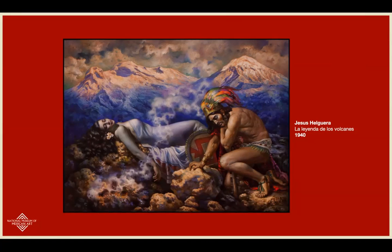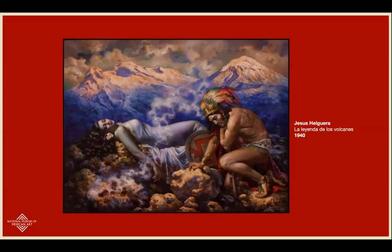The young warrior then makes a promise to her that he would never leave her and always watch over her side. It's then that these two young people eventually begin to transform into what today we see as the second and third largest mountains in all of Mexico. These two mountains are also volcanoes, which is where the painting gets its name from.